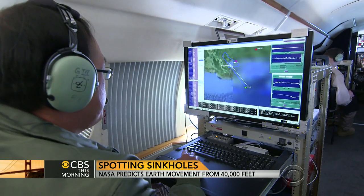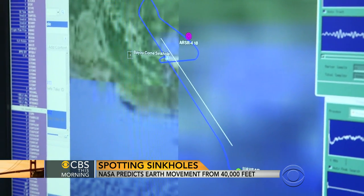Using unique radar technology that transmits electronic pulses, scientists can map out how the Earth's crust is shifting. We're basically a flying laboratory. NASA's John McGrath is in charge of the plane. How accurate is this radar? Centimeters, down to centimeter level. That accurate? Yes.